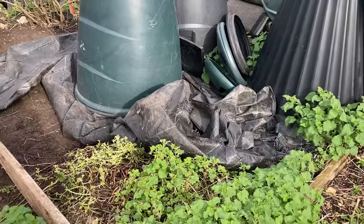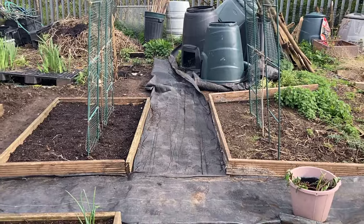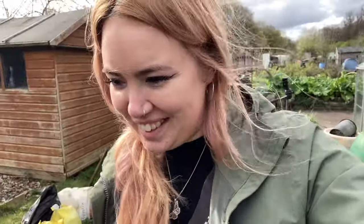Lots of stuff there. Yeah, I think that's gonna look really good. I mean, it looks pretty crap at the moment, doesn't it? But it'll be fine. Once I've tidied the back area, dug the rest of those weeds and stuff out, I think it'll be fine. It'll be fine.